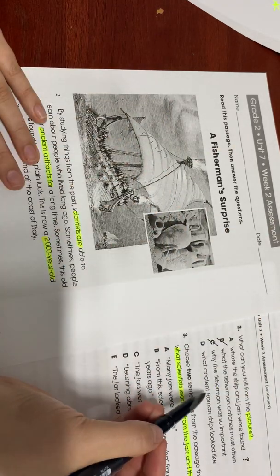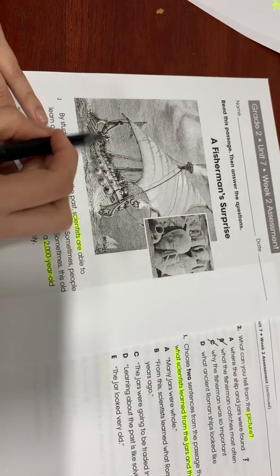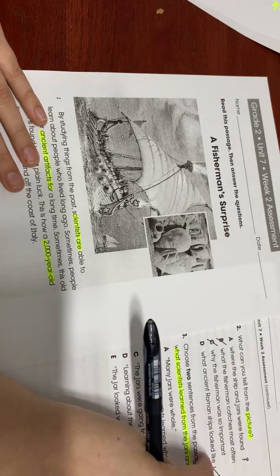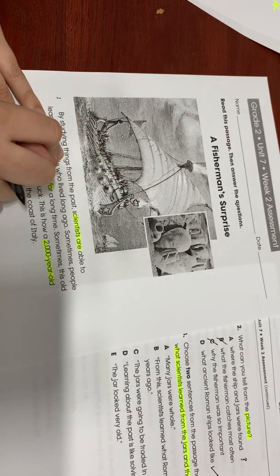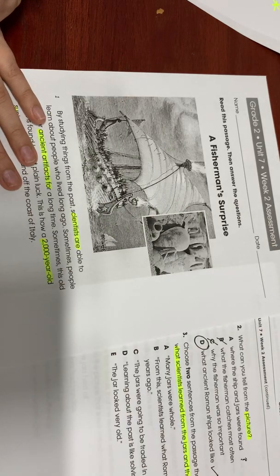Does this tell us what ancient Roman ships looked like? Yes, this tells me what they looked like. So my answer is D. This one made more sense than where the ship and jars were found because we can't really tell where exactly they were found. So I would say that D sounds the most correct. Okay?